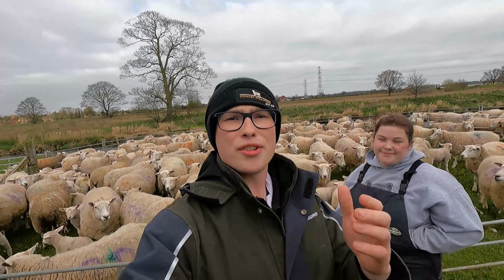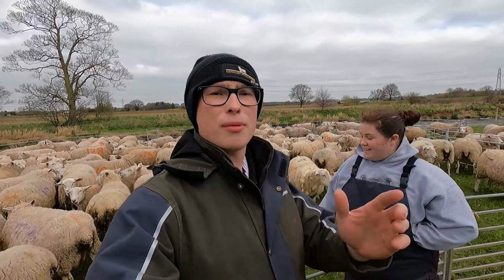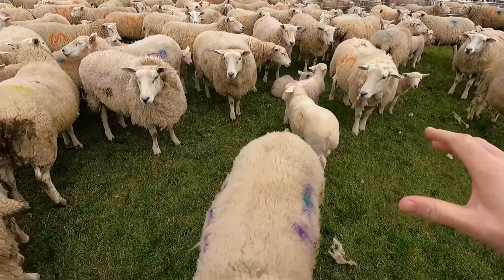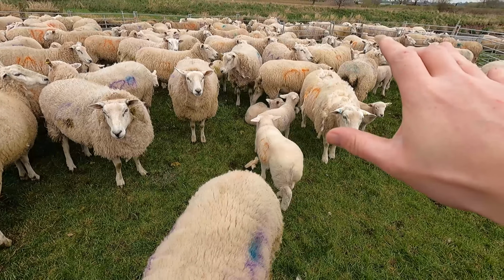Yeah. Right guys, so Ed just popped off to do another job, so it's down to me and Ellie now. So as I said before, we have a problem with some itchy sheep. So I'll just flip the camera around. As you can see, there's just a few ewes in here with some itchy fleeces. They've lost some wool. And there's an odd lamb that's just a bit itchy.